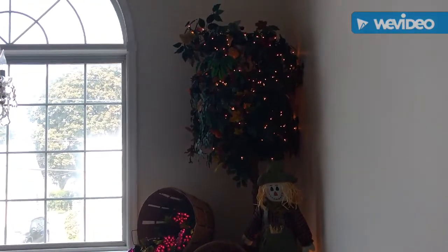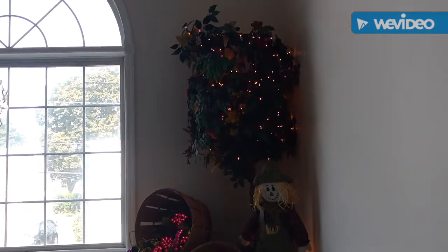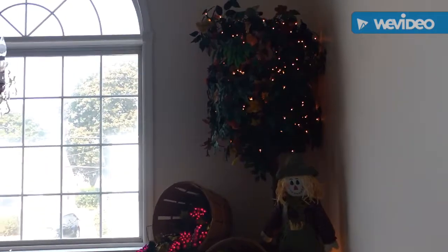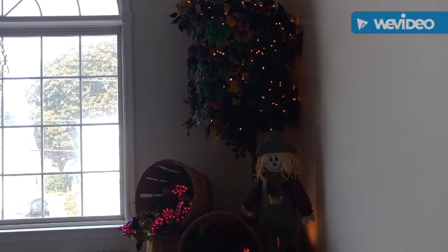Alright, so I finished up here. You can see I have a ficus tree, and I added in some fall color leaves, which is really difficult to see with the sun coming through the window. I'll show you at night too. I'm going to take the video tonight so that you can see what it looks like.